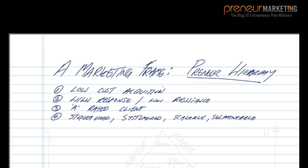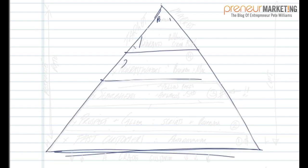Now let me walk you through the Preneur Hierarchy and explain that in a lot more detail. I'm going to draw the hierarchy here for you and explain it as we draw it up. So if I draw this for you here, this triangle in my mind represents your target market. So this is all the people you can potentially promote and sell your products to. This is the entire matrix here, so they can obviously fit all over this matrix.